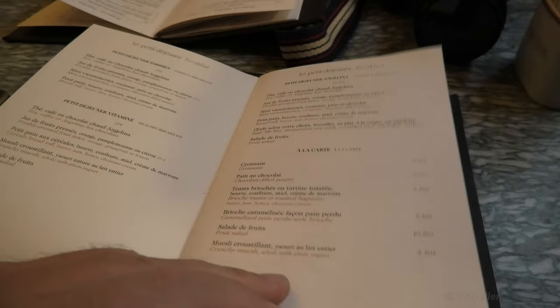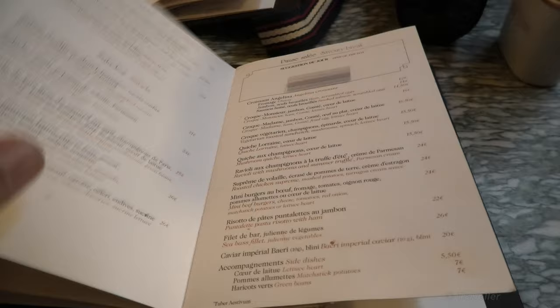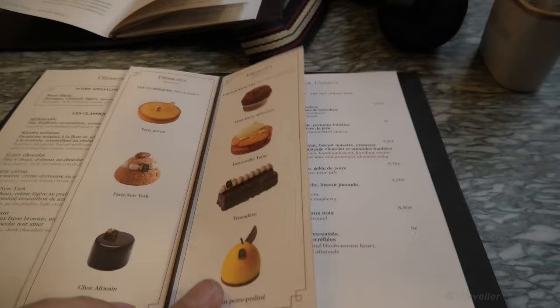Lovely. Here we go. See a few of the prices here. So it's pricey. It's a very special place, so it's treated as an attraction. Choices, salads also. We have the cakes and the coffee. Those lovely cakes.